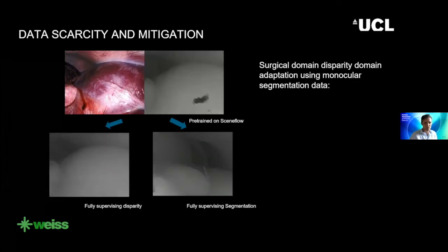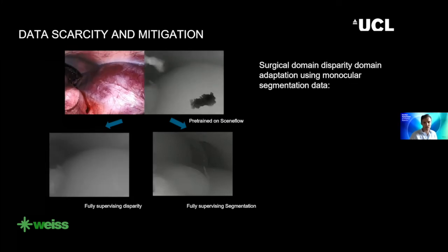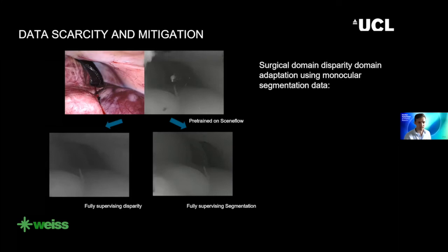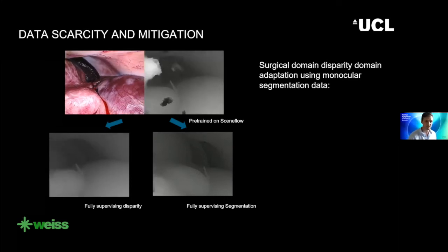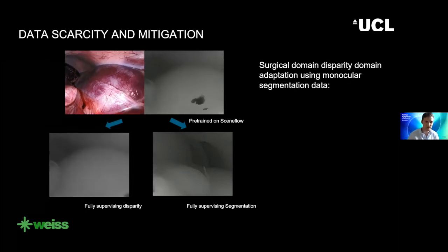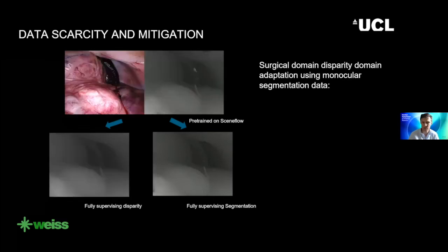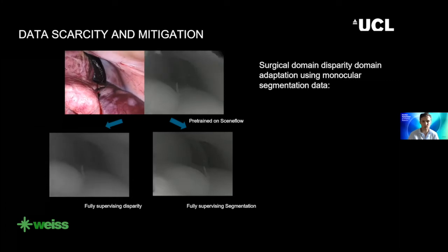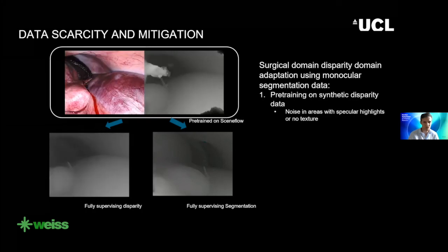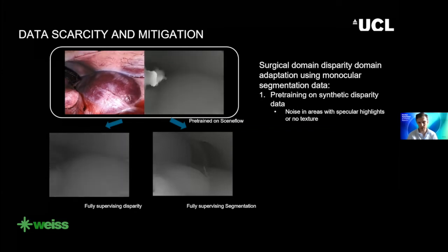So at the top, you see a baseline model. So this is essentially a disparity estimator pre-trained on the Scene Flow dataset, which is a synthetic dataset, and then applied to these surgical images of porcine anatomy. So you can see the model that's trained on synthetic data generates quite a lot of errors in particular regions, either when there are highlights or when things are really dark and far away, and so on. So we can notice that the pre-trained model doesn't work very robustly.